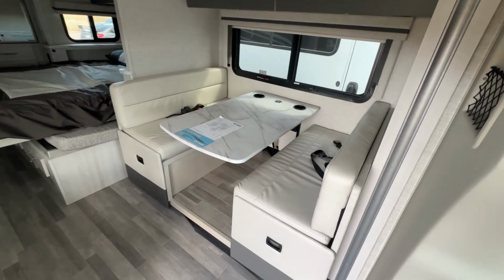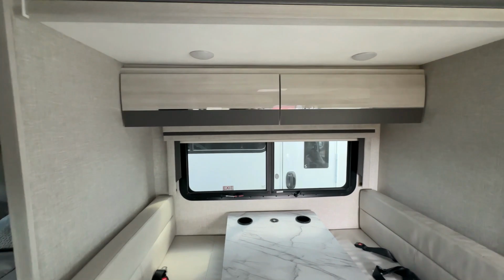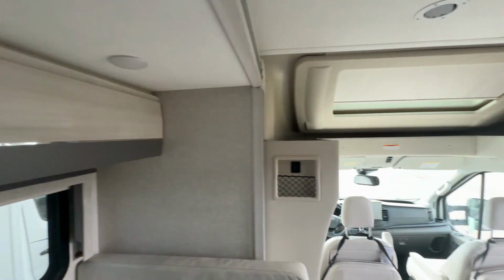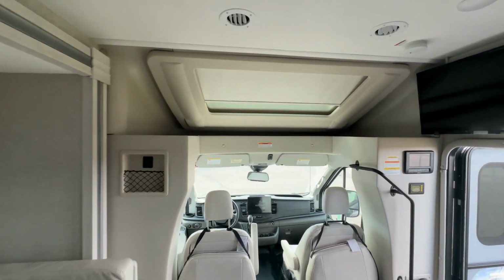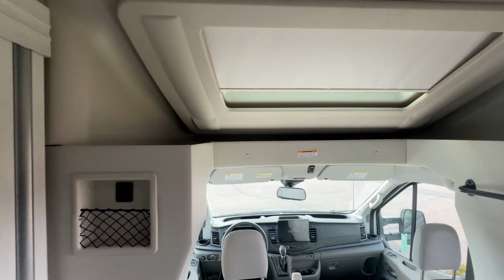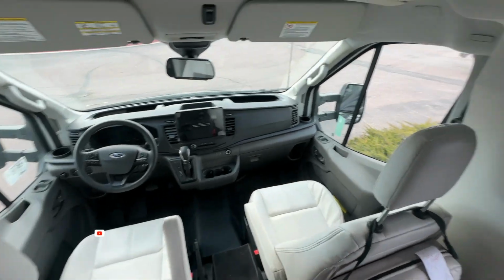The table is really nice. It's got tons of space. This also drops down, and this will turn into a bed. You can see that the design up above is just very classy, smooth. I love the colors. Lots of space in there for storage. Now, if you do have a motorhome like this, you're going to either have a bed up here or storage. And it looks like this one does not have a bed, but you do have space for storage up there. And down here, you've got some really nice chairs that are comfortable, leather seats, tons of space.